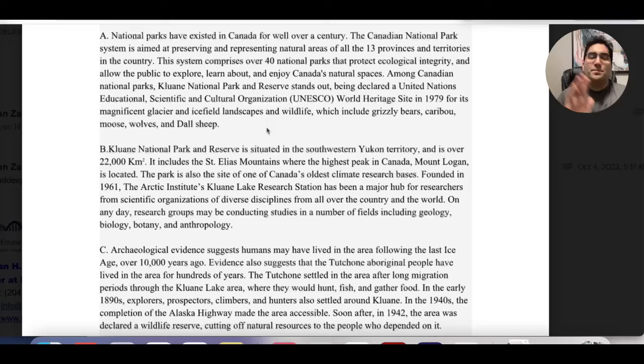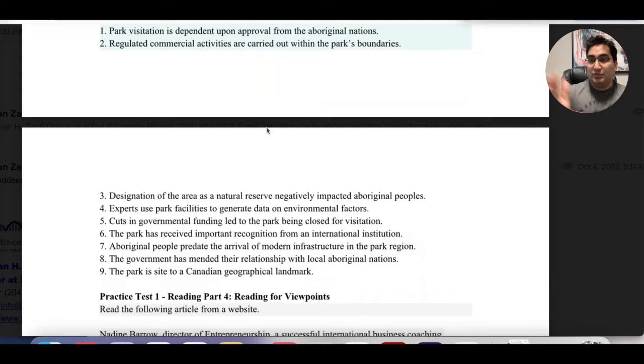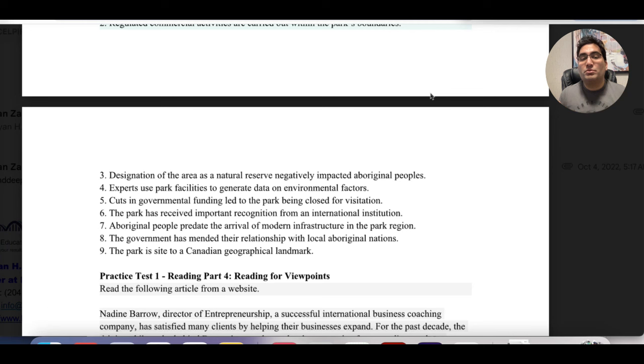I'm gonna also talk about each part. So let's talk about part three. Part three is where you have to match the paragraphs with the questions if you already don't know that. Now here, you don't have to match headings. Please remember that. A lot of people come from IELTS and they're confused.